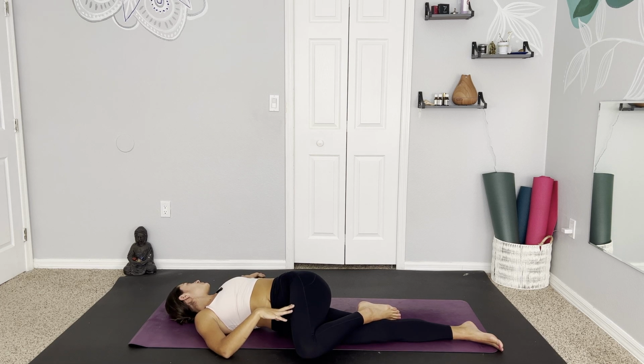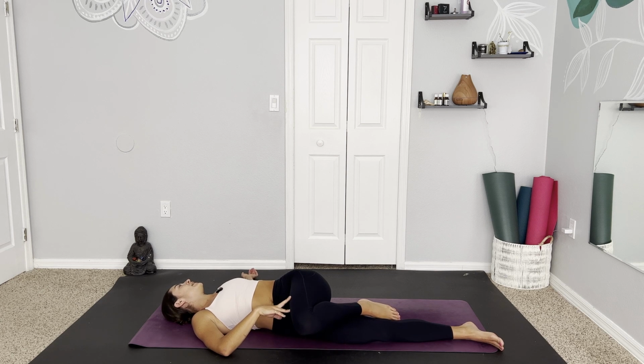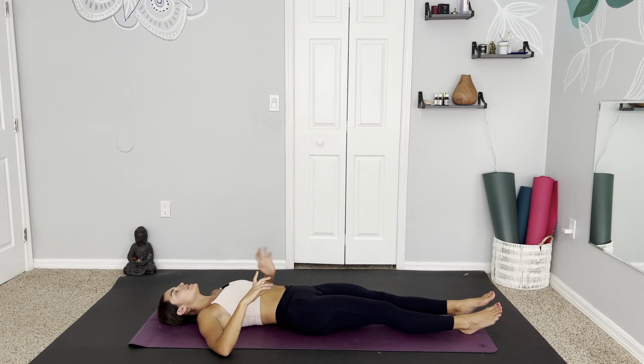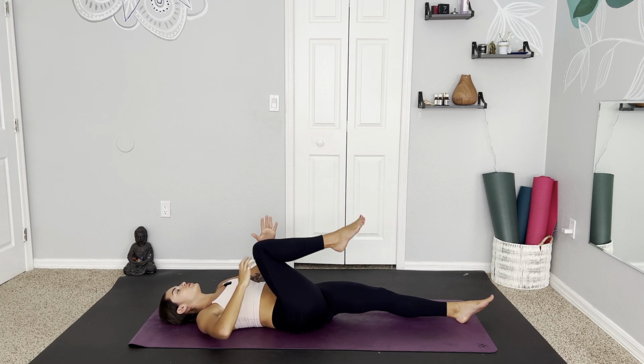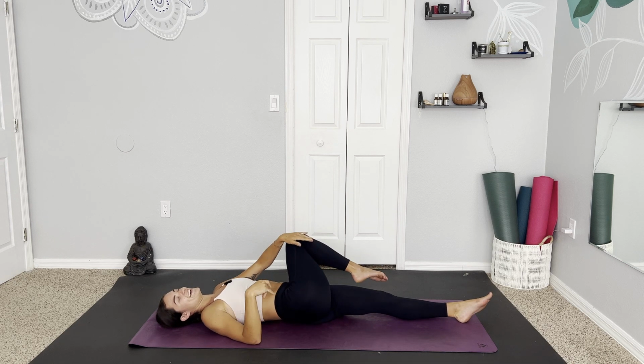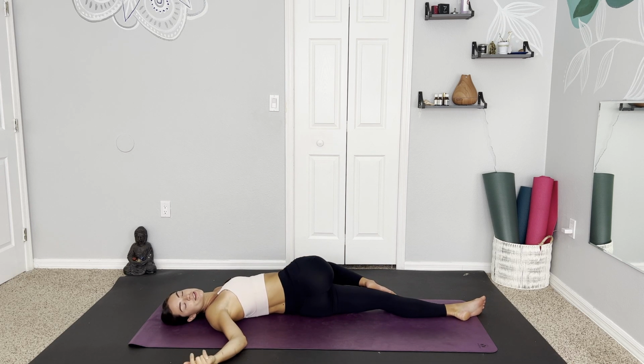Finding a few breaths. And then whenever you're ready, come through supine to extend the left leg, reach the right knee into the chest, give it a nice little hug, and then exhale, twist to the other side.